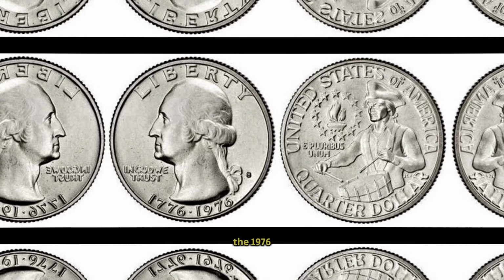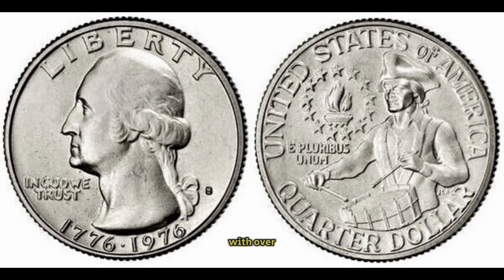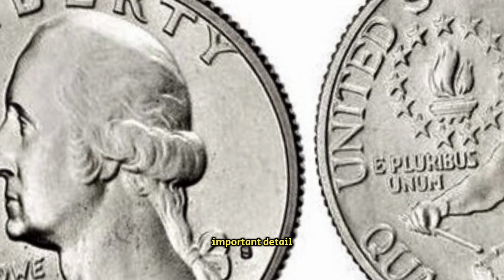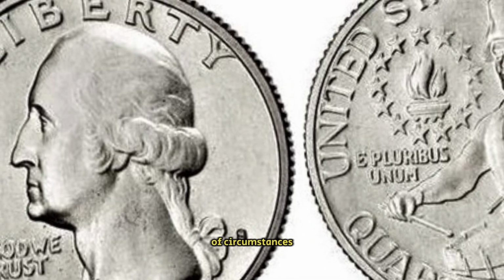The 1976 quarter was produced in large quantities by the U.S. Mint, with over 800 million quarters made. These were issued for circulation, and that's why you can still find them in your spare change today. But, with so many produced, why would anyone think that one of these coins could be worth millions? Well, the key lies in a small but important detail: rarity, condition, and a very specific set of circumstances.